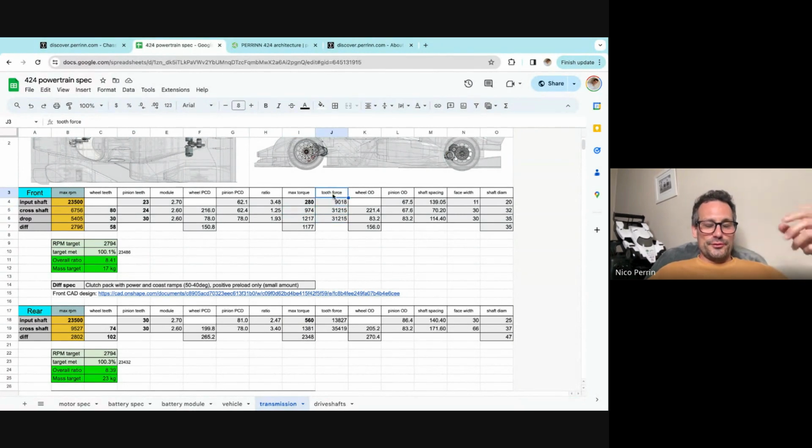Then I know the force that pushes on each tooth of the gear. And this way, I calculate the diameter of the shaft. So when you know the torque, you know roughly the diameter of each shaft so that they're strong enough. As you go through the gears, your shaft is going up in diameter. The input shaft is 20 and the diff is 35. At the rear it's going to 47 diameter because the torque is very high. Okay?